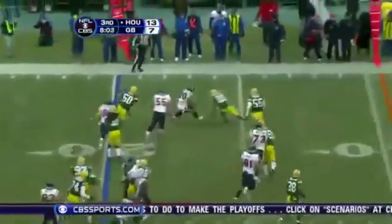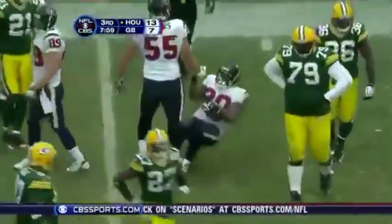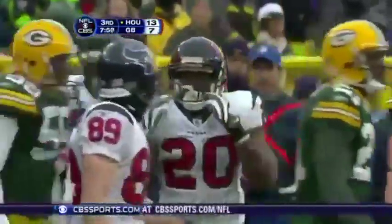Slayton hits the corner. Slayton turns and goes down at the 26. 5-yard pickup. Charles Woodson with the stop.